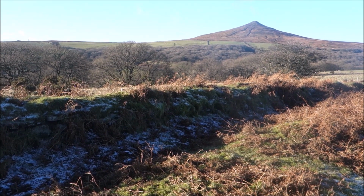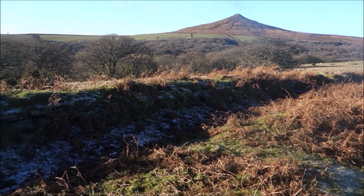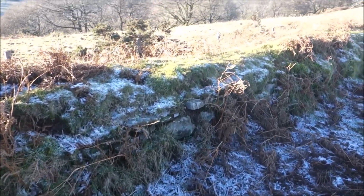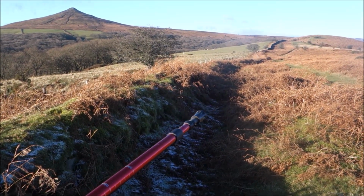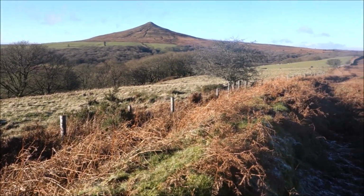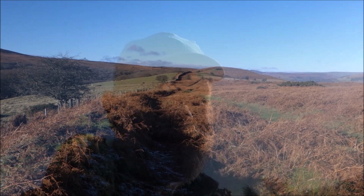Yeah, I found the medieval boundary to the deer park. This was the boundary. The wall is following the boundary. You can see the ditch. Let's just walk up. You can see how this follows the line of the ditch. And if we climb over, yeah, this is the boundary of the medieval deer park, just beneath the Sugar Loaf on the Deri. Yeah, that's good. Really pleased about that. We found the boundary to the deer park.